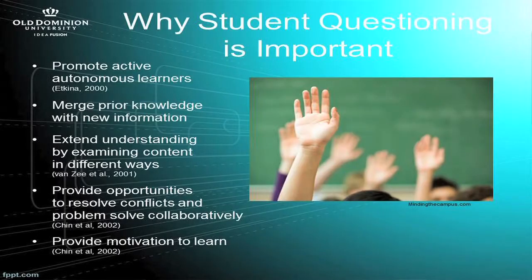Now, I've pointed out a lot of negatives there, but please think of it as a positive that we've seen that there can be a problem in large classrooms due to these issues, but there are solutions to this, and Declan's used many of those solutions because student questioning is so important. We've mentioned some earlier, Stephen's mentioned a few as well, but it helps promote active, autonomous learners.